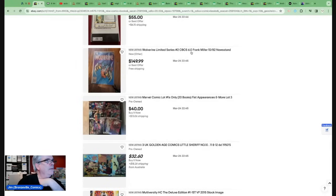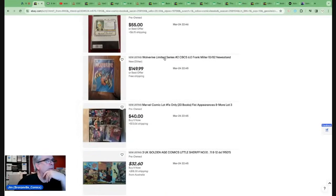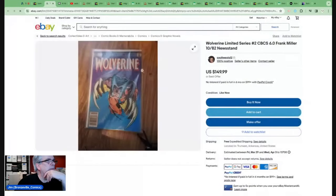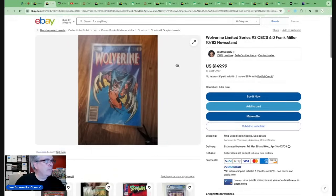A Wolverine, CBCS 6.0. Something's missing. Keep moving. What are they talking about? They have a blurry raw book. Just one. This is a person with one feedback. My guess is they came upon this book, searched for it in sold listings, and then there's an option, sell one like this. So they probably came across a CBCS slab, sold one similar, and it kept going.